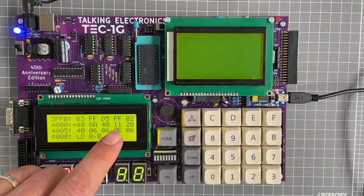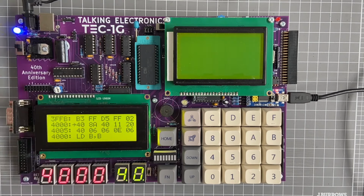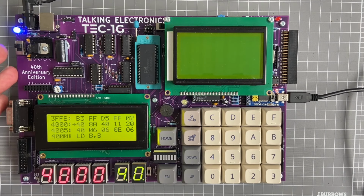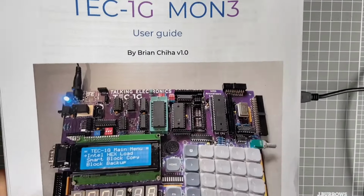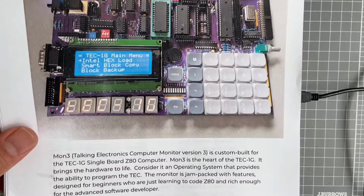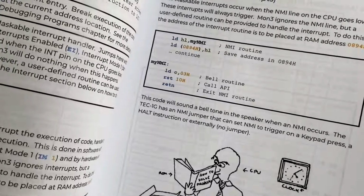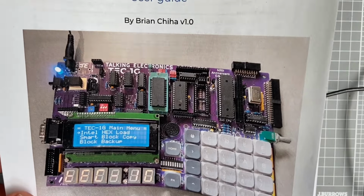And finally, the good news about the TEC-1G is it's fully open source. The software, the monitor, and also the PC board. You can now download the Gerber file, go to any PCB manufacturer, and print your own boards. No more being restricted by one person owning the board. You can currently buy this board off eBay, and I've got links in the video description regarding that. I've also produced a TEC-Mon3 monitor guide that goes through all the ins and outs of the monitor, the API routines, some example programs. It's got everything you need to know about the monitor.